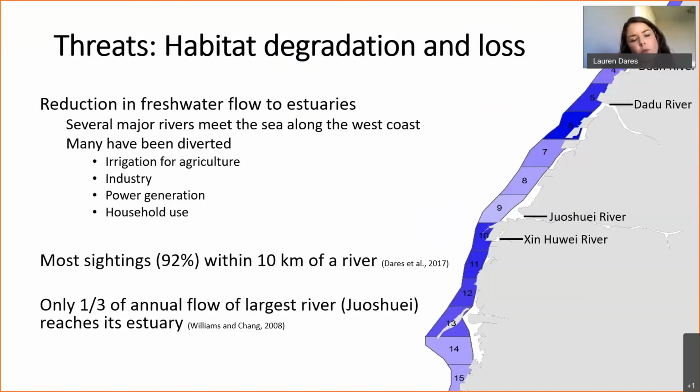So we know that rivers are very important for these dolphins. 92% of our sightings were made within 10 kilometers of a river. That being said, there aren't too many areas along the west coast of Taiwan that are more than 10 kilometers from a river, but that's where the animals are spending all of their time. So the fact that only about a third of the annual flow of one of the largest rivers along the west coast of Taiwan is making it into that estuary is pretty concerning.